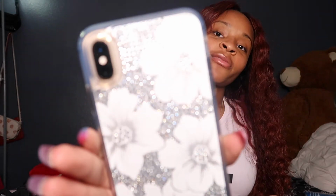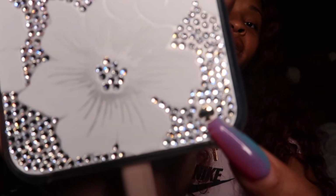And from Best Buy, I got this Kate Spade case. It's on my phone right now, this cute little diamond and flower Kate Spade case. And in the little corner right here, it has a gold spade, and that's really, really cute. So I thought that was really cute, so I got that.